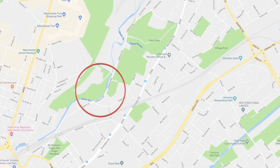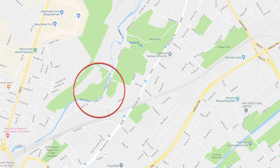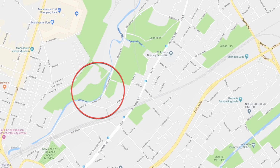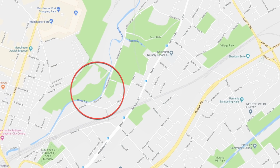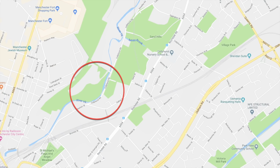You'll see on this map, this is the area we're exploring. Collyhurst Road. See Cheetham Hill Road over there on the left, Rochdale Road on the far right, the two yellow roads. In the middle, you've got the Irk Valley, you've got Collyhurst Road, and in that circle, in the green bit, is where Travis Island was.